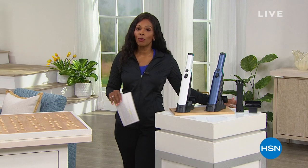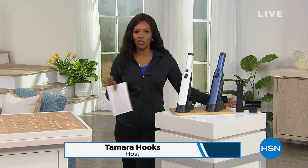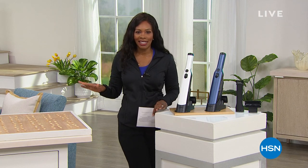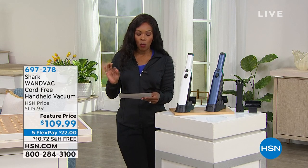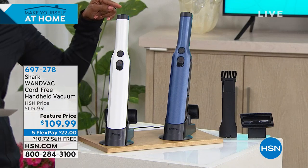When it comes to making yourself at home, keeping your home clean, there is no name like Shark. When it comes to being able to clean up, whether it's your spring cleaning or just those everyday messes, you are gonna love what we have for you from Shark. They've brought along the wand vac. It's a cord-free handheld vacuum.